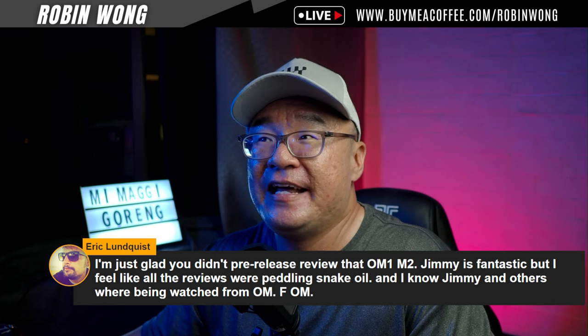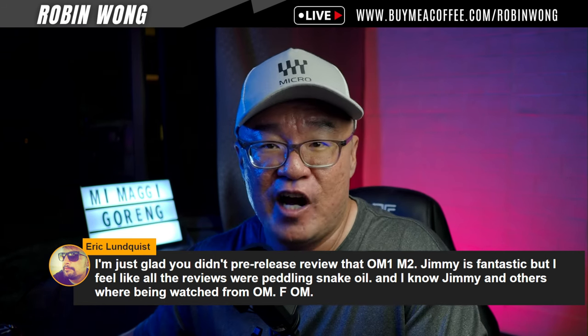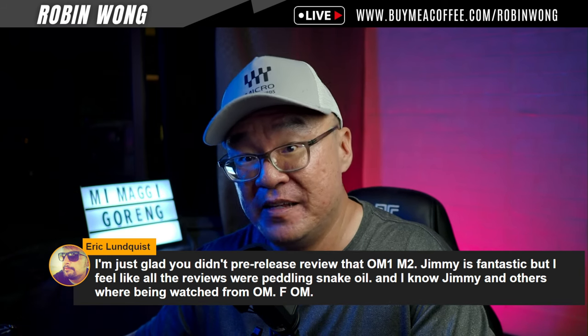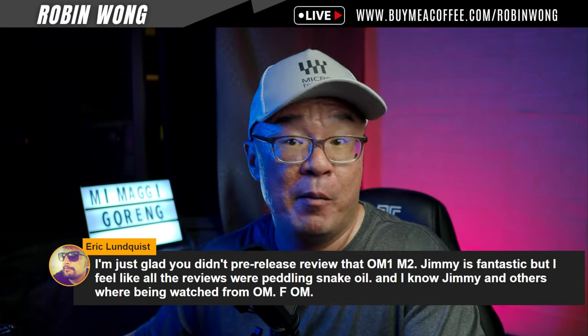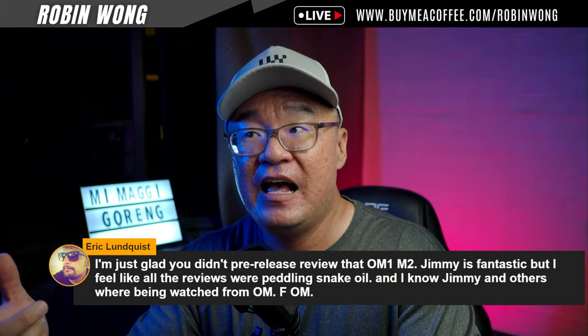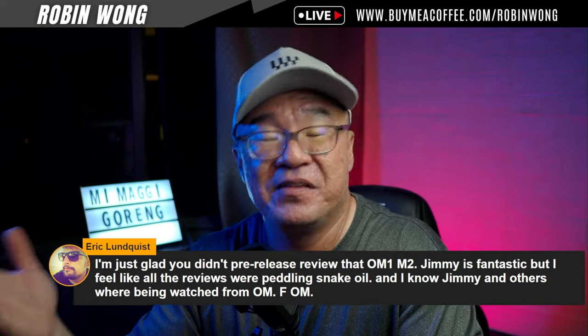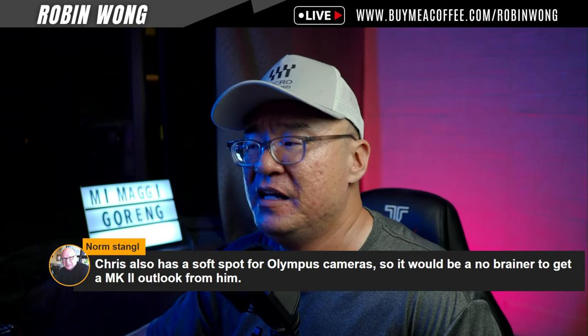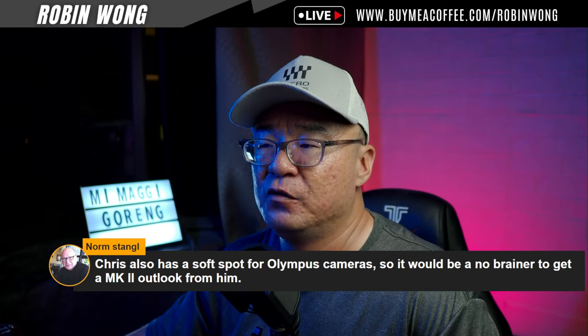But I do feel that he's doing a great job sharing information, especially highlighting the improvements or the changes on the OM-1 Mark II and showing the actual use case scenario, like the difference the buffer makes, right? I thought that was really great of him. Yeah. Norm says, Chris also has a soft spot for Olympus cameras, so it would be a no-brainer to get a Mark II outlook from him.